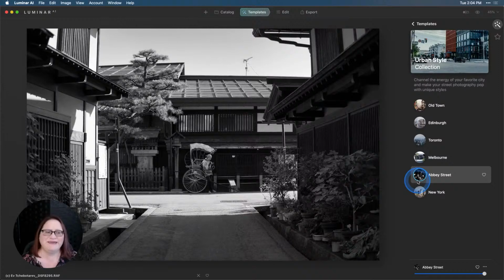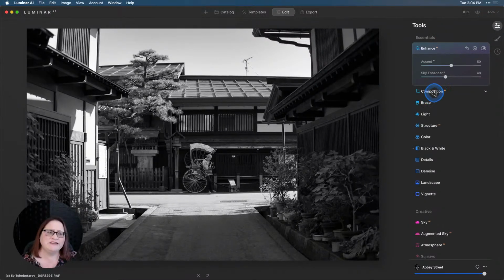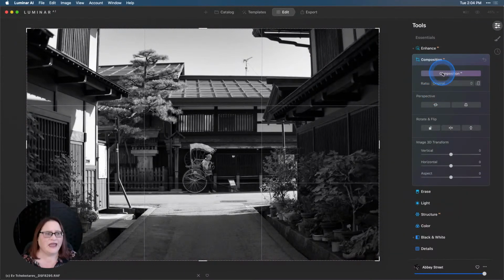Okay, back to today's image. Let's go here to our Edit tab now so we can refine the results. I'm going to go to my tools, and I'm going to start with Composition AI. And I can go ahead and click Composition AI and see if it suggests anything for me. In this case, the AI thinks the crop is just fine.